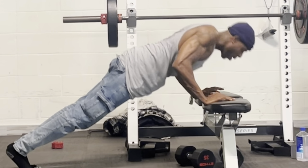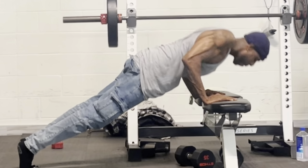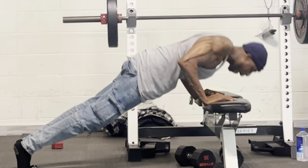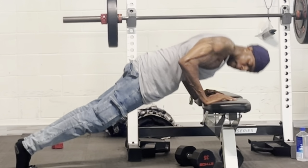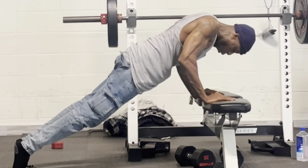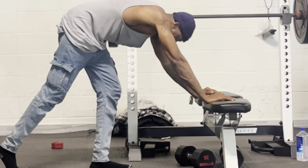These incline push-ups, close grip push-ups, feel absolutely amazing. And I do about 10 to 15. I think I'm doing like 10 to 15, maybe 12, but they feel absolutely amazing.